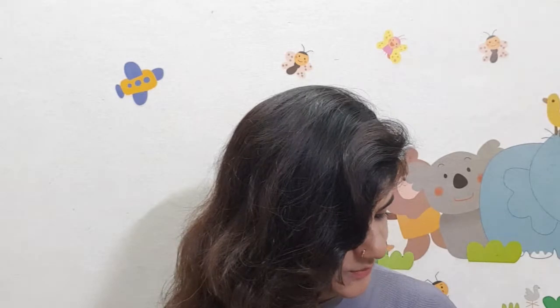And they have given an additional filter kind of thing. I'll show you, two of these are also there, so you can just insert it from here and one extra layer is added to this mask. Otherwise also this is thick, already two layers are there. So if required, we can put this additional filter and it becomes exactly three layers. The MRP of this mask is 200 and we got it at 190. There is no big discount in this, but yeah, I liked it, so I bought it.